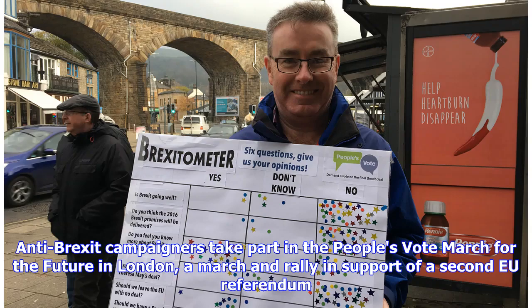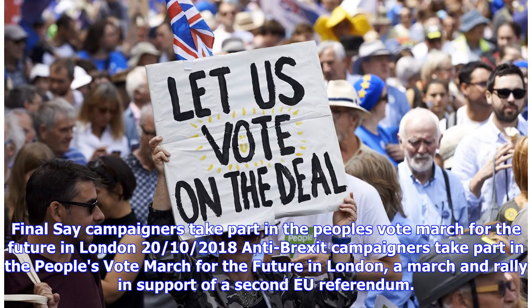Anti-Brexit campaigners take part in the People's Vote March for the Future in London, a march and rally in support of a second EU referendum. Final say campaigners take part in the People's Vote March for the Future in London, the 20th of October 2018.